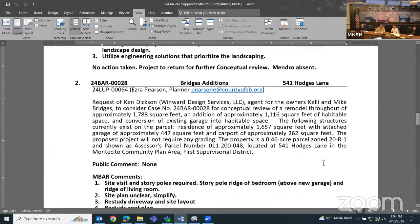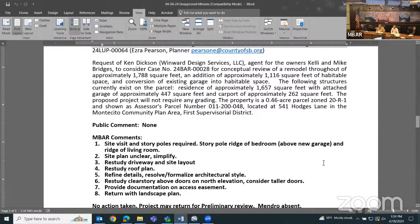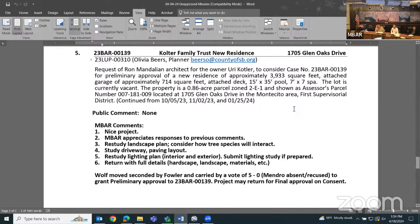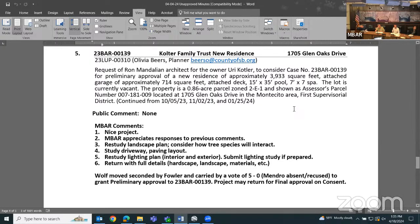Anybody else got anything, please? I had something very minor, item number 5. In the motion itself, Wolf moved, Mendrell absent, recused. I don't think you can do both, because he wasn't there: Mendrell absent. Sure. I added that to show for the record that when it came back, he's likely to recuse again. That's fine, but he didn't recuse at that meeting. Fine. I'm not going to die on that hill. Okay, and that's actually all I had.